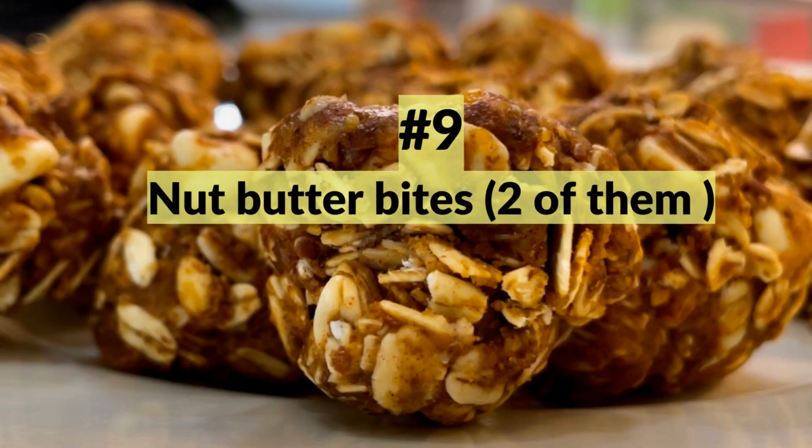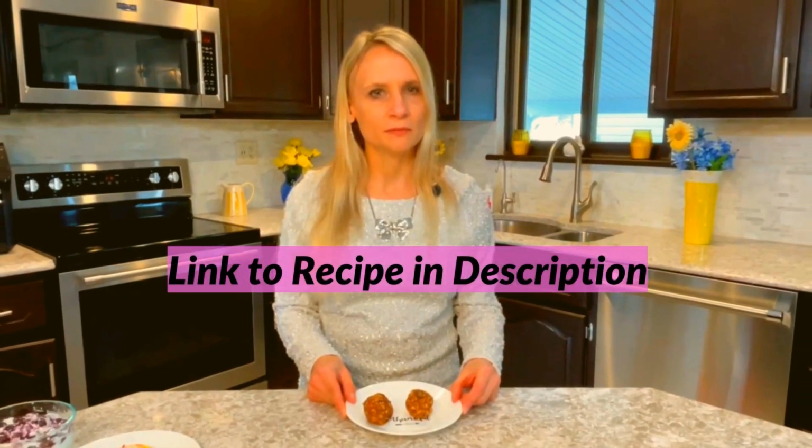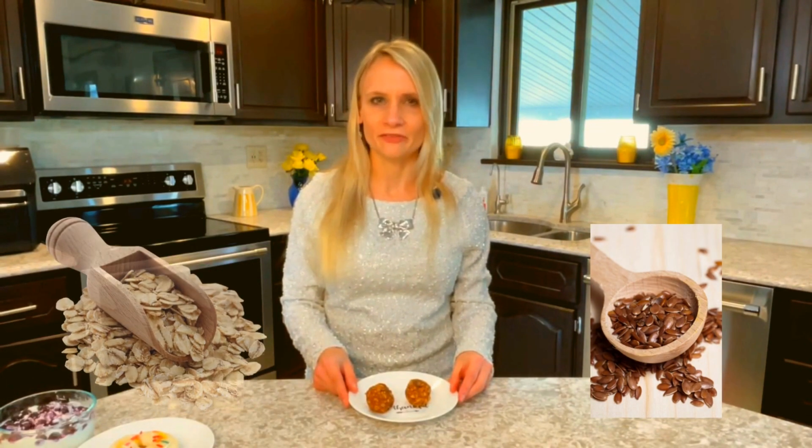Along the same rationale, number 9 is nut butter bites. One serving has 260 calories and 11 grams of protein. This is better than the apple and peanut butter, and it contains more nutrition because it has raw oats and flax seeds, providing extra protein and fiber.